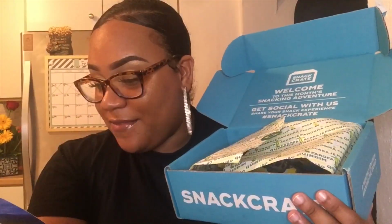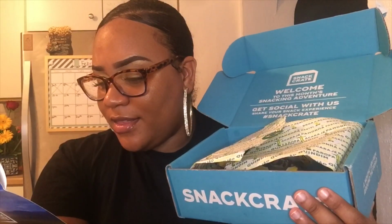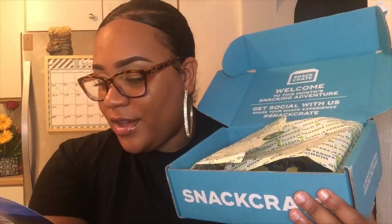This is the premium snack crate. It comes with a drink, the Fanta. The flavor is apple and berry. So we have a Ruffle chips. Before I even go to the snacks, I'm skipping the pamphlet.